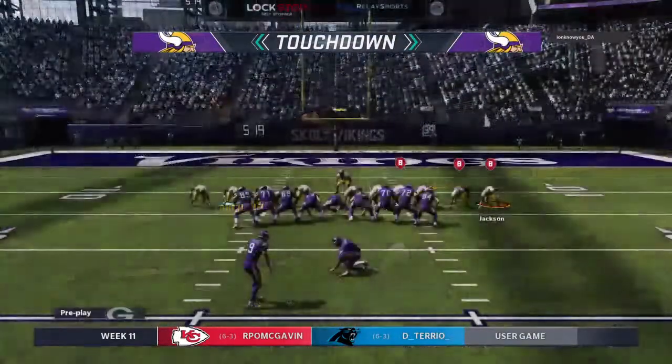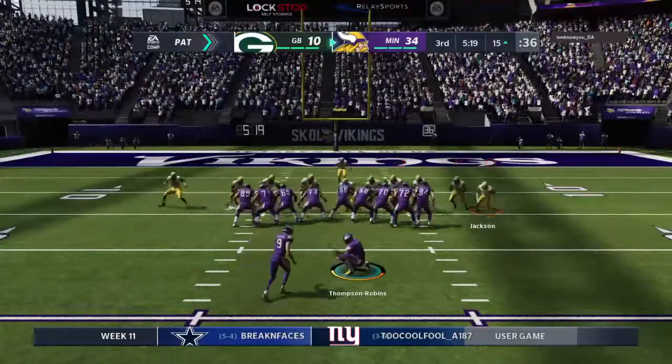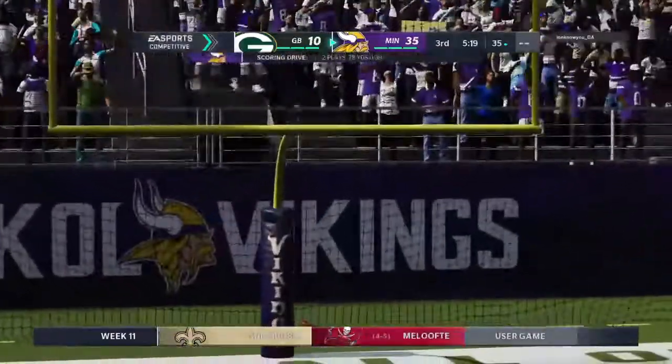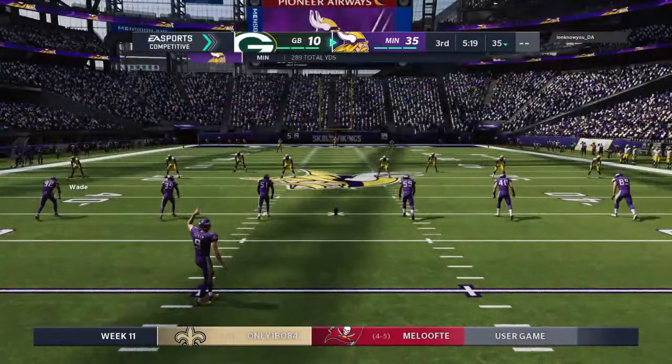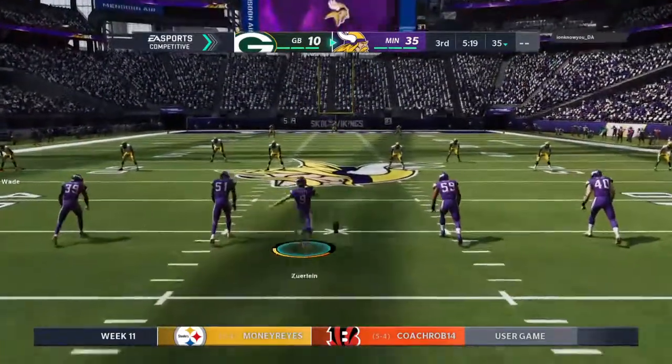Touchdown, Minnesota. Irv Smith Jr., his first touchdown on the year. And the Vikings find a way to stretch their lead. Zerline connects on the extra point, and they open the lead up now to 25. Now after the touchdown, it's Zerline. He'll kick it away.